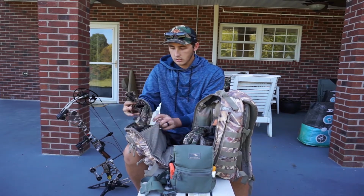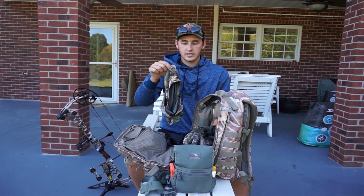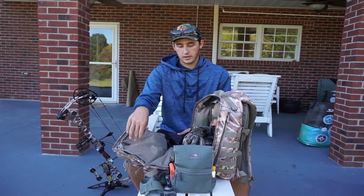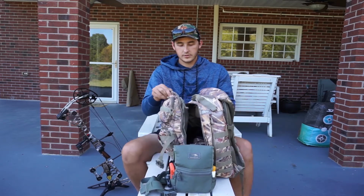Also in this pocket is an Under Armour face mask. I wear this when I get to the stand, and I'm a huge fan of that mask. They've probably come out with a lot more face masks with more advanced technology, but I like that one.